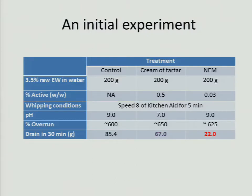We have 3.5% raw egg white in water. Why did I dilute? To see the effects a lot faster. You know, I was very impatient. A control at pH 9, cream of tartar, pH 7, NEM, pH 9. We whip them under the same conditions for the same amount of time.